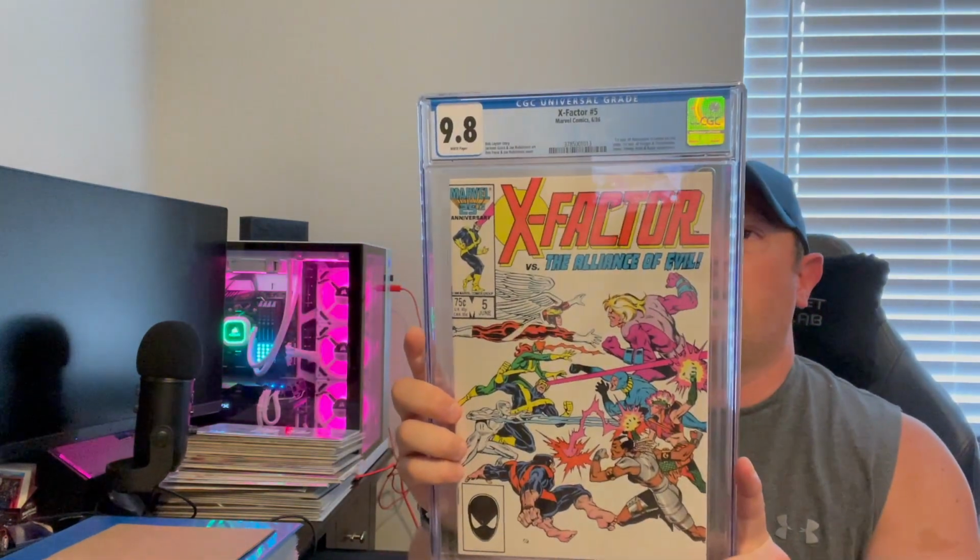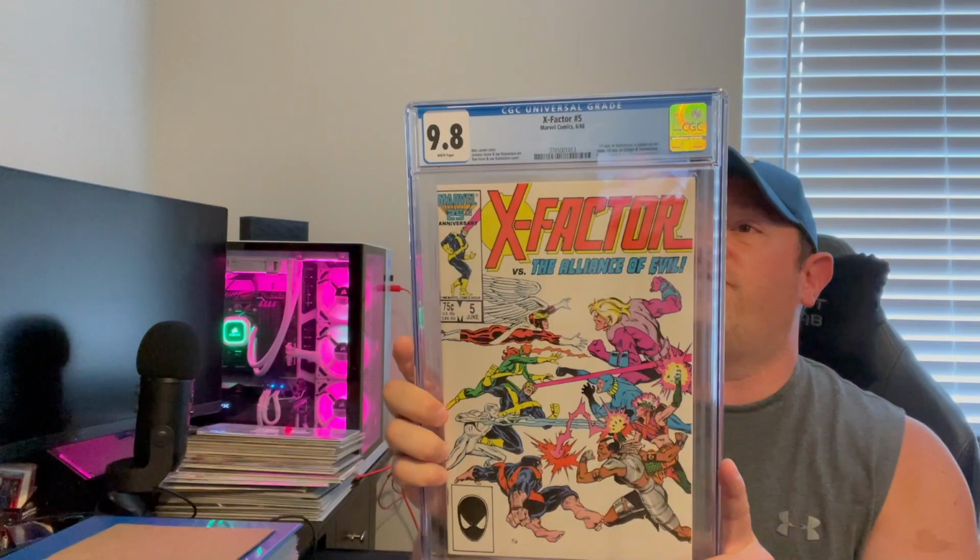And hopefully, I want to see the back. Okay, the back. Hopefully we can make up for some of this heart-wrenching. These are all going to be 9.8s because they were pre-screened, so there's nothing about doing the label. So the first one is, okay, X-Factor number 5. On the back, that one came back in a 9.8.